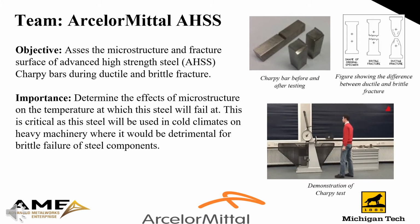This is important because if the ductile to brittle transition temperature is too high, then parts on the heavy equipment the steel will be used on can fail catastrophically on cold days.